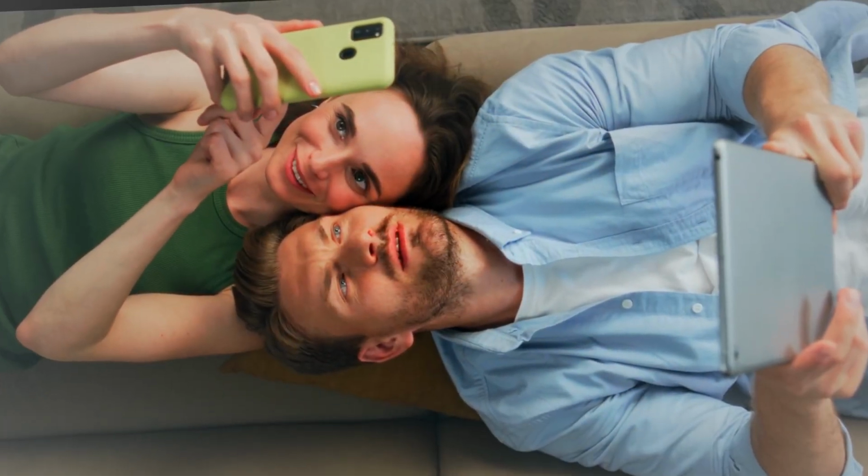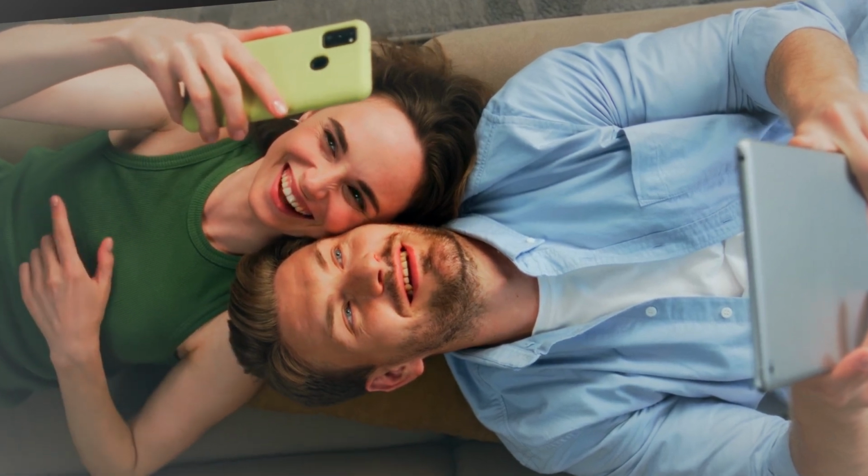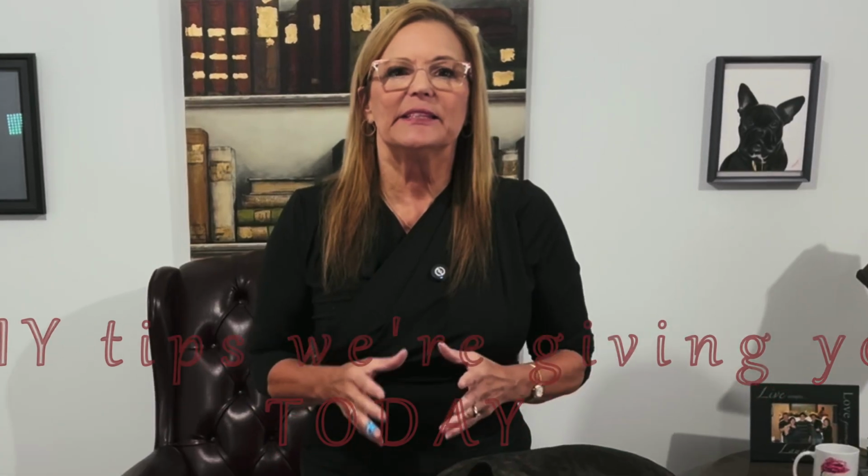So let's expand on why we do staging in the home. We want the buyers to visualize themselves living in the home, and with the 10 DIY tips we're giving you today, they can do just that. I've recently gone through the big downsizing move, and I followed all these tips myself.